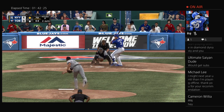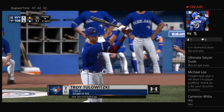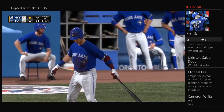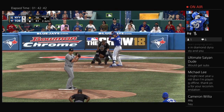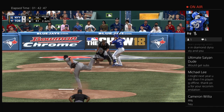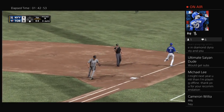Here's Troy Tulowitzki now. He'll look at a fastball in there on the outer half. It's 0-1. A hit in 2 tries for him so far. Getting a few steps off a second there. Now the pitch. Hit hard to short. Throw to first in plenty of time, and the side is retired.